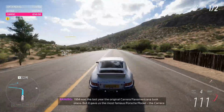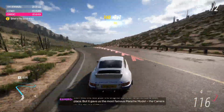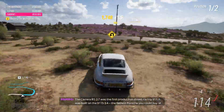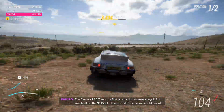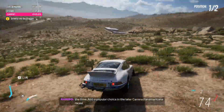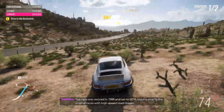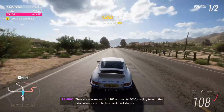1954 was the last year the original Carrera Panamericana took place. But it gave us the most famous Porsche model, the Carrera you're driving right now. The Carrera RS 2.7 was the first production street racing 911. It was built on the 911S 2.4, the fastest Porsche you could buy at the time, and a popular choice in the later Carrera Panamericana races. The race was revived in 1988 and ran to 2016, staying true to the original races with high-speed road stages.